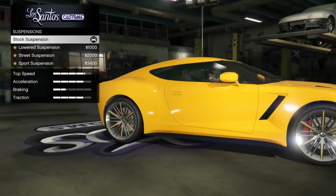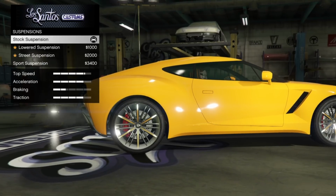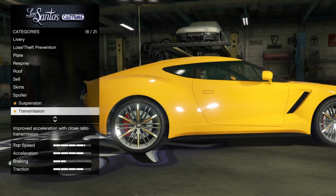Dropping it down with the suspension, it drops very nicely and looks very good. Gets it quite low. I like that. The lower the better, obviously. 3,400 for that, not too bad.